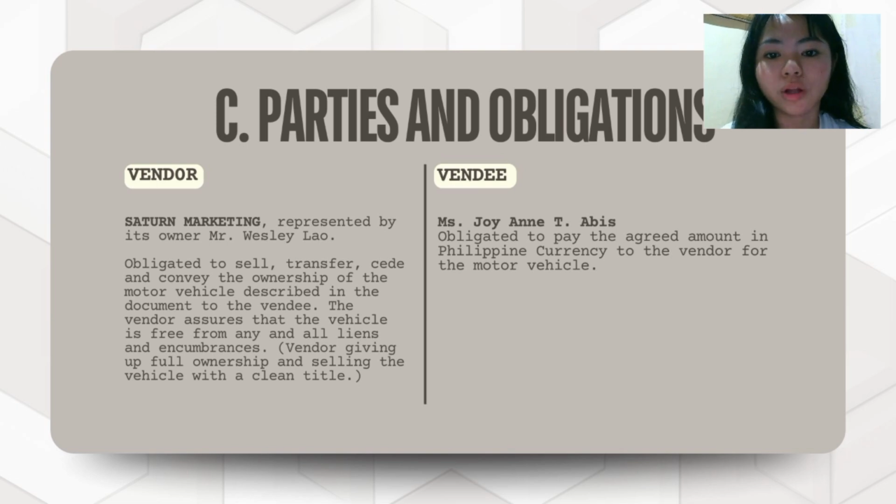So these words are the words that were stated in our sample contract. It basically means that the seller or the vendor, Saturn Marketing, is giving full ownership of the vehicle to the buyer or the vendee, or in short, Miss Abyss. So that's it for the parties and obligations in the contract.